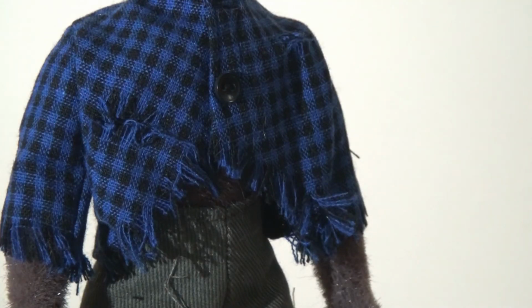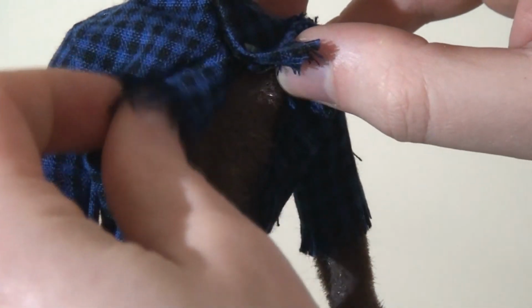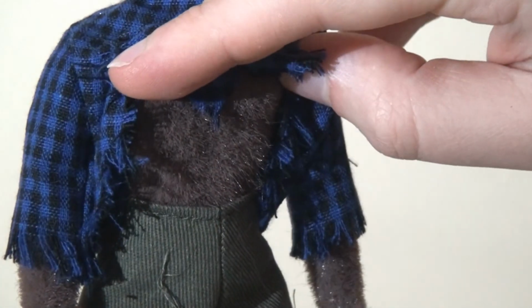Once again, I think the tailoring on this figure is pretty much top-notch. We look at all that shredded detail on the shirt there, I think is really cool. I love that we can unbutton it and take it up a little bit, and we can see that the flock goes all the way over the whole body there, and it just looks really cool.